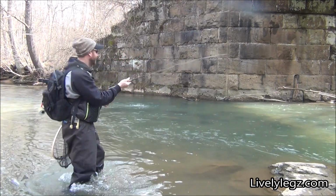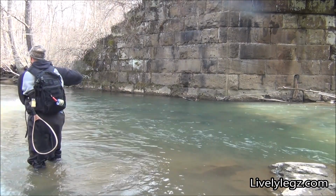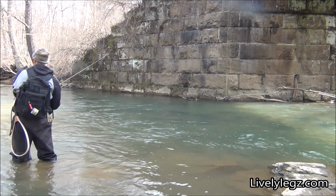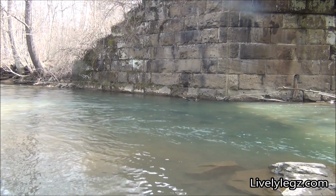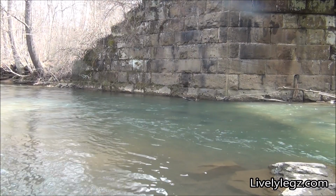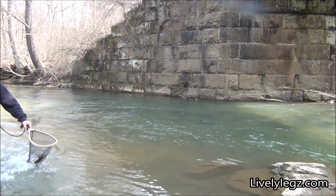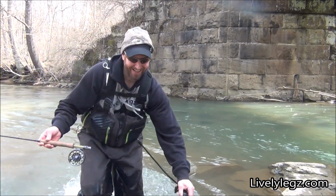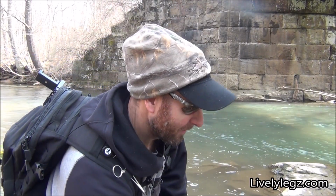Here's one of the big ones. All right. Just got one of the big boys. I was talking to a couple of my friends, Dawn from the Trout Unlimited, and he was walking down here with his son, and we just got done saying, fish are in the water.